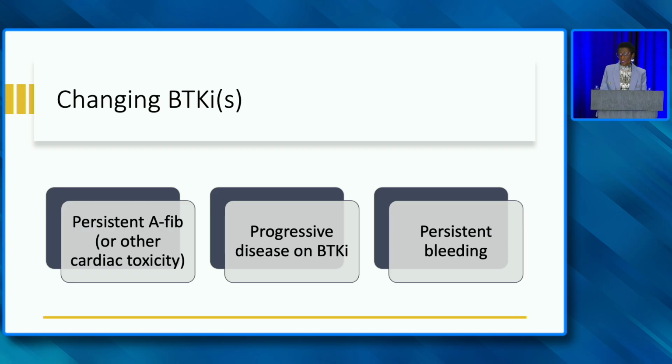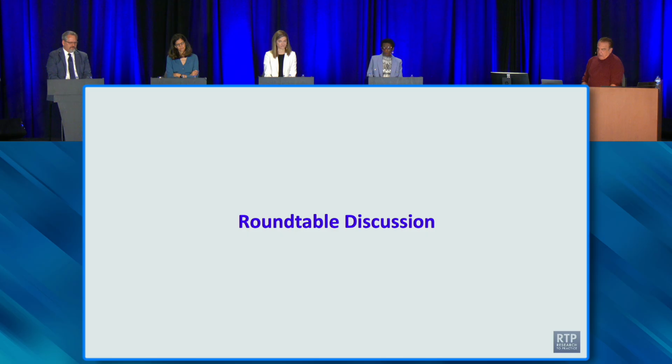and zanubrutinib. We saw more persistent bleeding, I think, in the earlier years with ibrutinib, but we are seeing some cases with zanubrutinib as well. But most patients do not have persistent bleeding. And if the patient is having any type of surgical procedure, we educate them up front to notify us so we can tell them to hold the drug, and it depends on which procedure they're having how long that drug should be held. So thanks, Jackie.